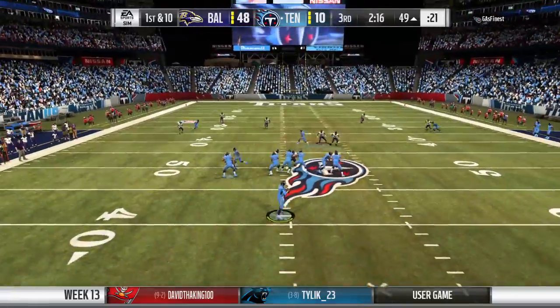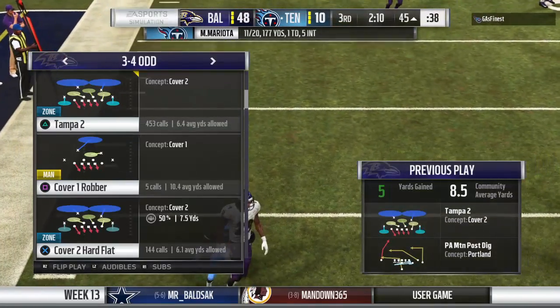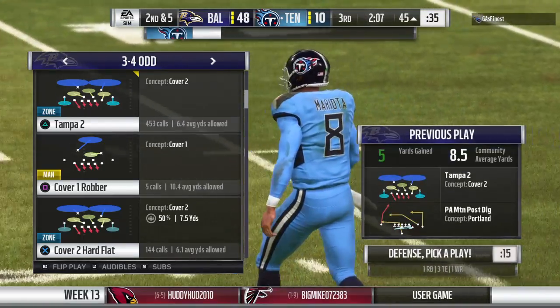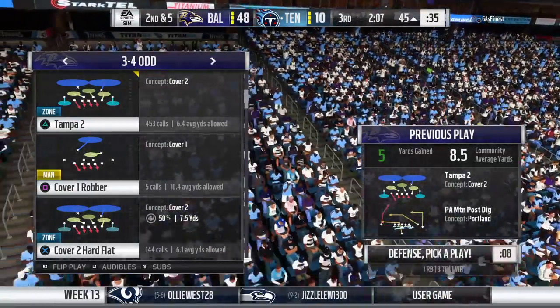Play fake. Mariota. Going underneath for Lewis. And he'll be brought down at the 45-yard line. It's a gain of 5, and it's a second down. Looked like a pretty good, safe play right there. No, he's had trouble with the interceptions in this game there. It's his guy out in the flat.